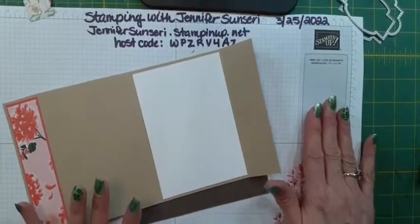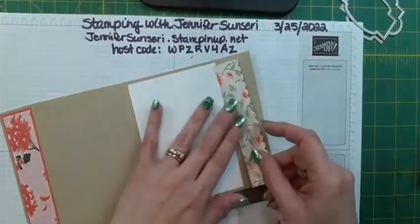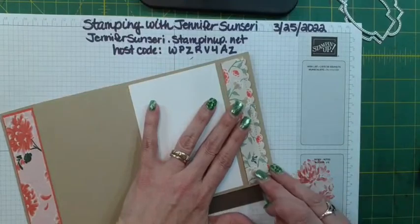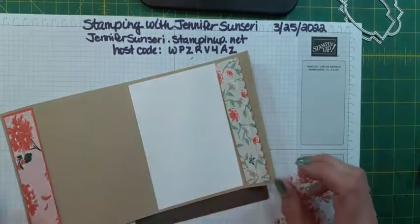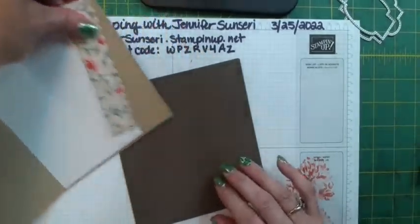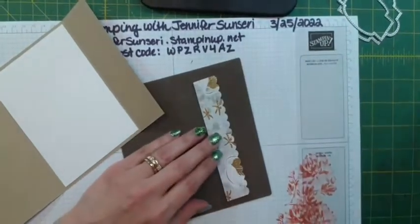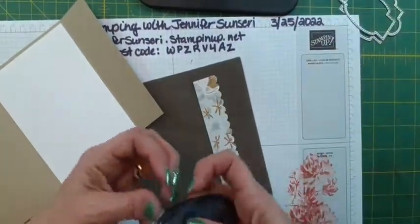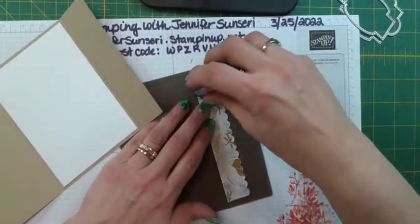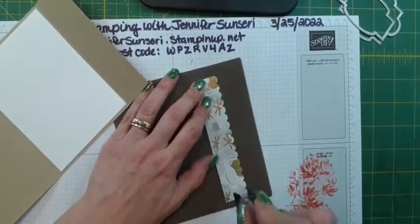And I have to decide. I should have done my sentiment, and I didn't do it. So let's decide what we're going to do for our sentiment. And I had this little scrap, so I thought I would put that here, because isn't that pretty? That's pretty. Oops, I need to grab my other one because I just ran out. I know, isn't that funny? I think it's just our brain is so used to flipping things over.